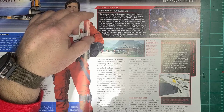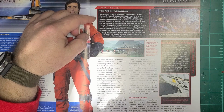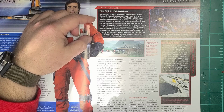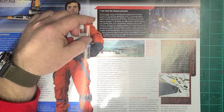Now, if you watched The Force Awakens, this is no surprise. The T-70s take on Starkiller Base. The first major victory of the Resistance against the First Order showed off the startling capabilities of the T-70 X-Wing. Despite being succeeded by the New Republic's T-85S, the T-70 is a close match in terms of performance, its major shortcoming being the expense of repairs.